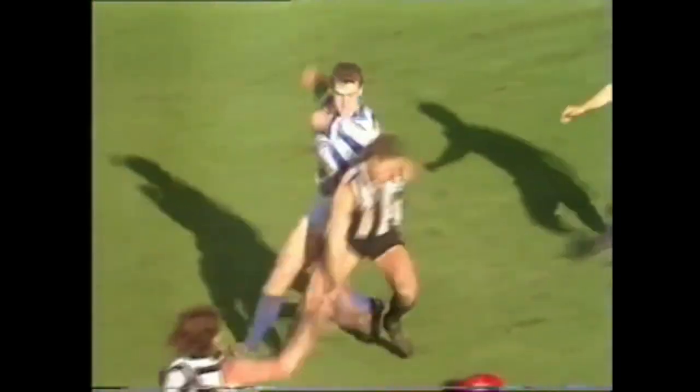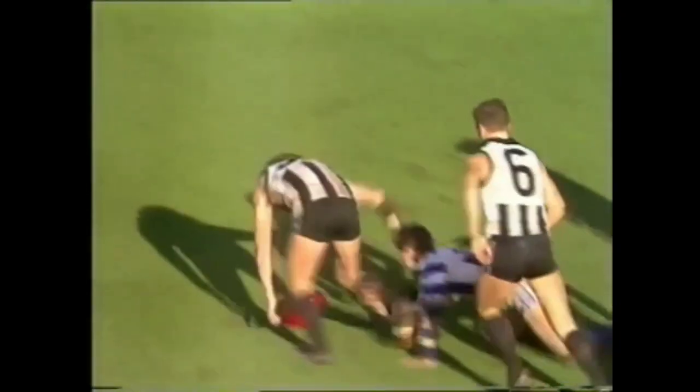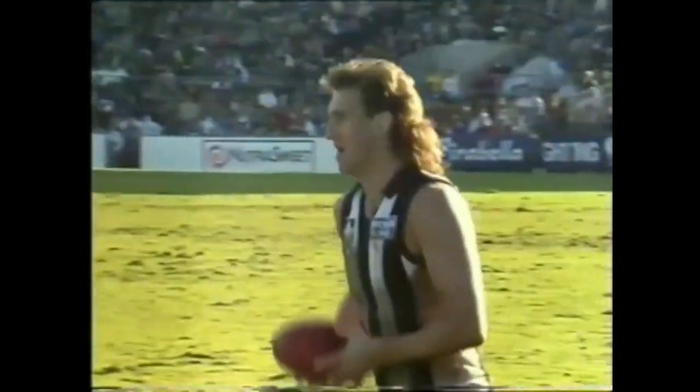Chance now for Paul Tuddenham against Longmire. Daicos is there also. It's tapped away straight to Longmire. The dangerous Daicos in after it. The umpire said he was tripped. He was legged on that occasion. Got it over the bend.